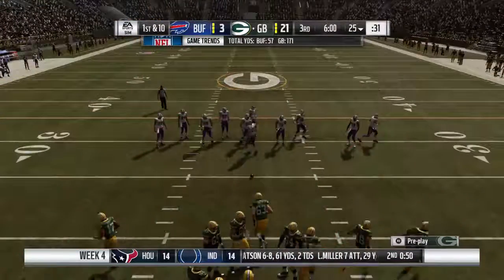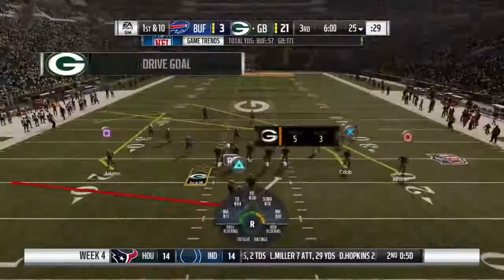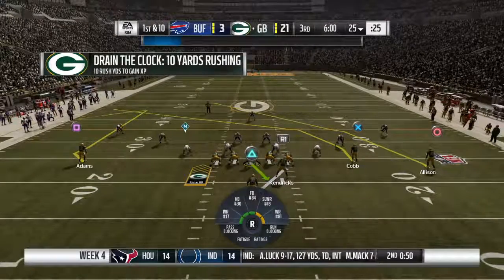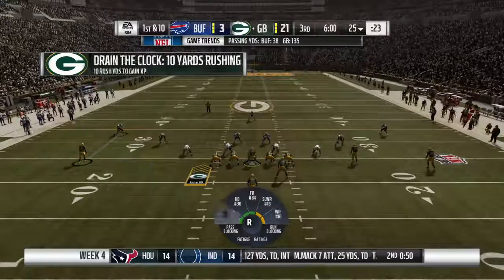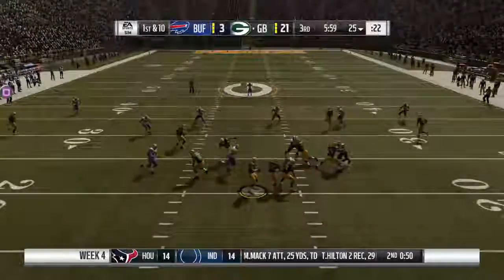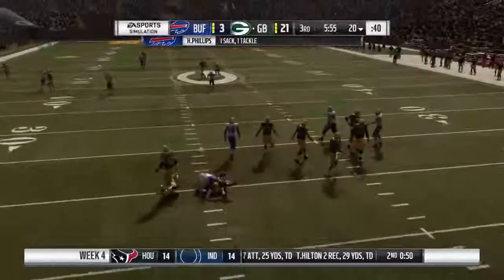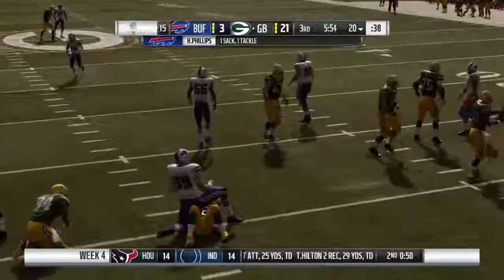The Green Bay offense now about ready to take possession here. They built a good first-half lead. Now they have a chance to add on to it. And what I'm thinking is that the offensive staff spent the entire halftime just working with them on it. And the Bills are going to get him as he goes down.